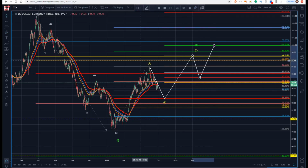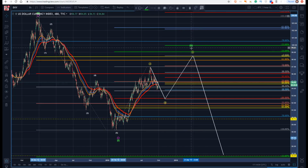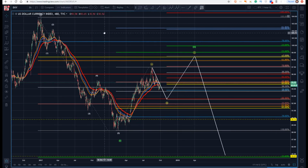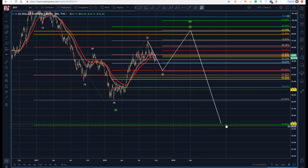Well, if we get that, then we don't have a 3-wave. We've got 5-wave structure, so we might have to reconsider the way we're labeling this. But right now, this seems to be the most probable outcome. That would be the target there. If we're going to get our ABC to finish here, we're looking for down to the 50, up to the target. That completes the 3-wave correction of this 5 down, but it sets up this target down here.